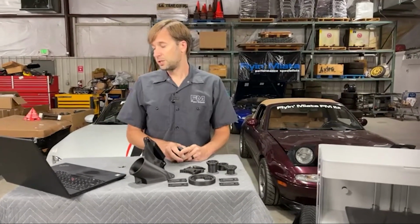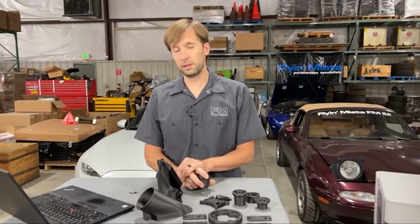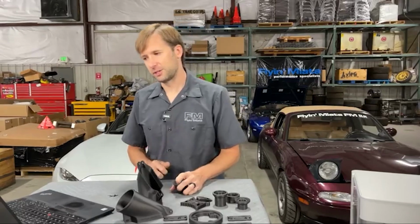So, questions that we got. Print bed size, again, 12.5 by 5 by 6. If you are in the logical unit of measurement, then that is 320 millimeters by 132 by 154. So not huge, but not tiny. Using that entire print volume gets mighty expensive. So just because it fits doesn't mean that it actually makes sense in that application.